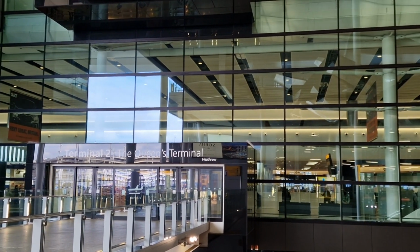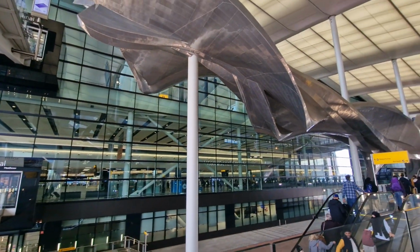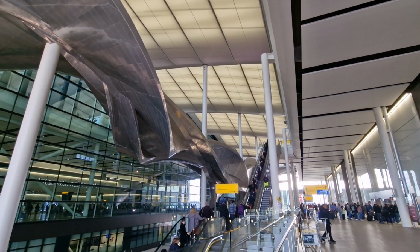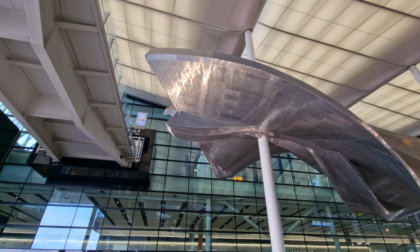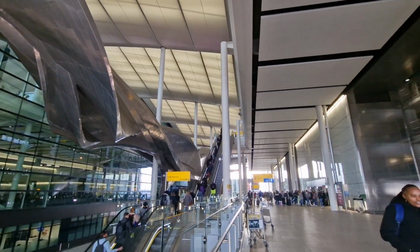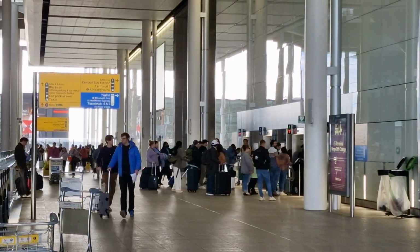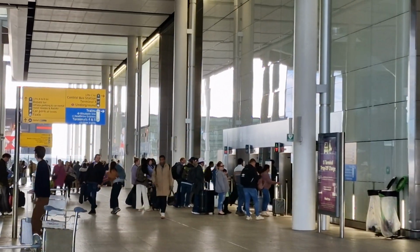So once you exit Terminal 2, also known as the Queen's Terminal, you are greeted by this fantastic sculpture, and this is actually an aeroplane with a jet stream, or the jet stream of the aeroplane. If you have a look at the back, you can see this is the tail of the plane. So anyway, if you make your way to where all these people are now lined up, you can see this is where the elevators are located, taking people down to the underground and to the trains.